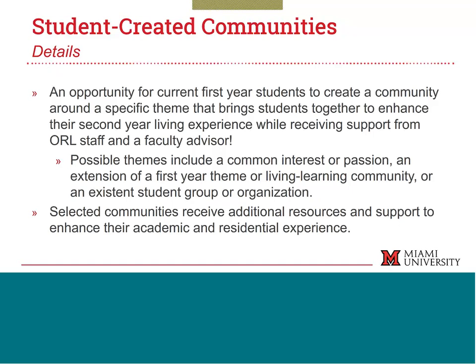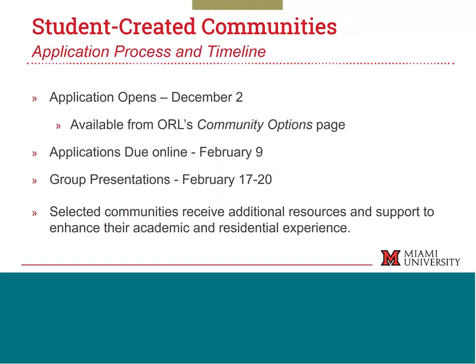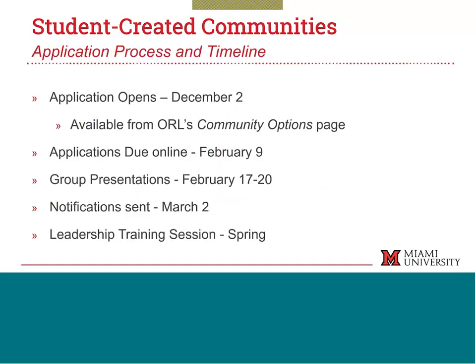The application can be found if you go to miamioh.edu to the Residence Life page, and then look for the community options page. There's some information there. So the application opens on December 2nd, again available from the Residence Life's community options page. The applications then are due online by February 9th. Group presentations will occur between February 17th and February 20th.